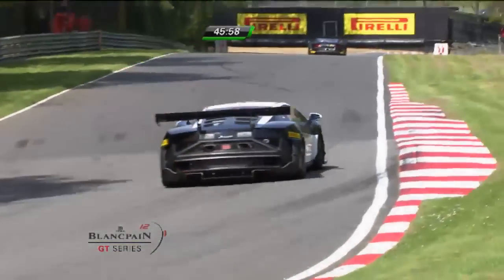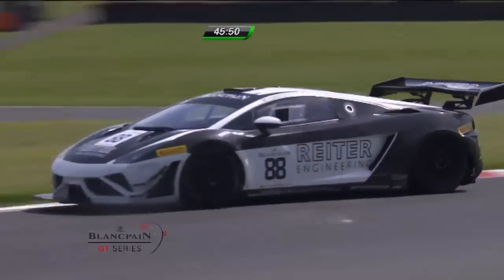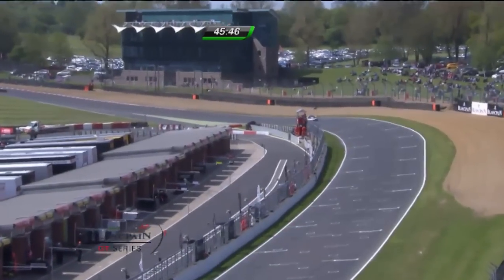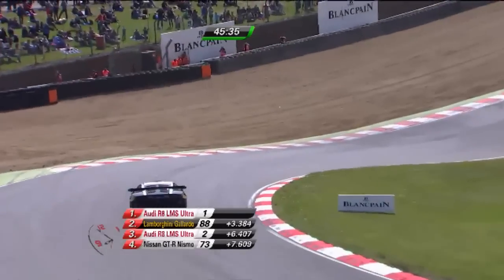No, pressure's what you drivers thrive on, isn't it, Albert? Yes, absolutely. That's what we're here for. And how about the circuit? It's no easy circuit, is it here? Not at all. First time for me. Very exciting to be here, but very difficult. It takes a bit of a while to get used to these blind corners, very fast corners. Not a lot of room for error. So it's a big challenge. Well, best of luck. Thank you.